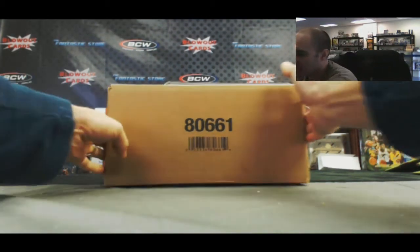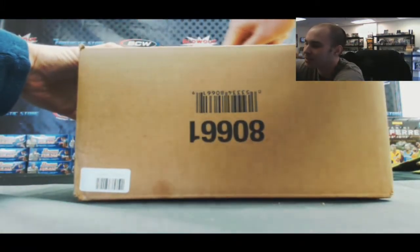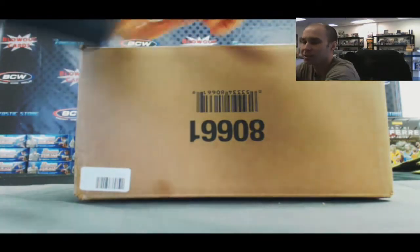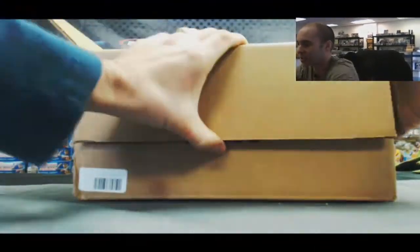Got a six-box case, 12-13 Upper Deck, the Cup Hockey. All right, good luck, buddy. Always a pleasure opening this stuff up. Let's see if we can get a shield.